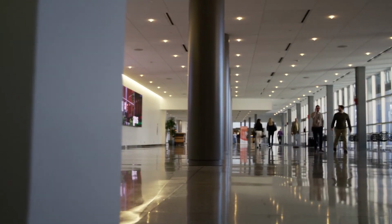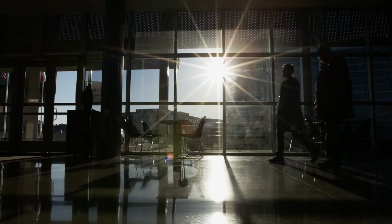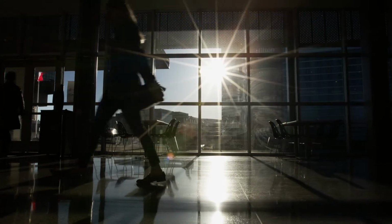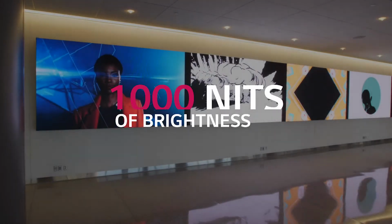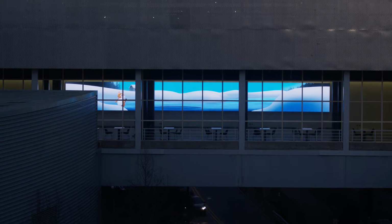So we knew that there was going to be a lot of direct sunlight because the whole south side of this wall is nothing but windows. And come 3 o'clock or so, you have sun beaming right in there. And what's amazing with this product is that you don't lose the integrity of the content. This product itself has 1,000 nits of brightness. We actually have another one that's 2,000 nits of brightness, but it has the ability to turn down as well. So you can turn it down when it's a little bit darker and you don't have as much sunlight.